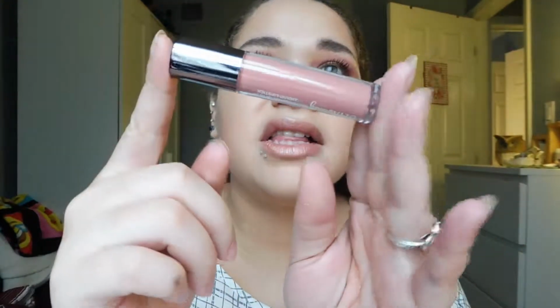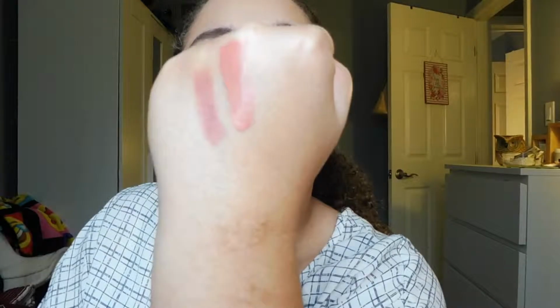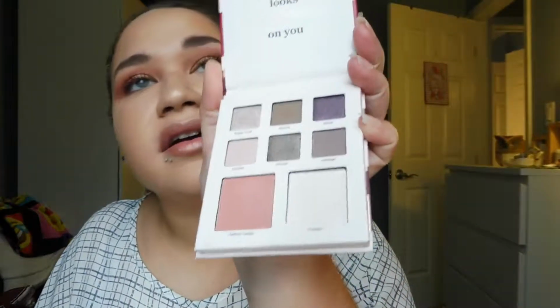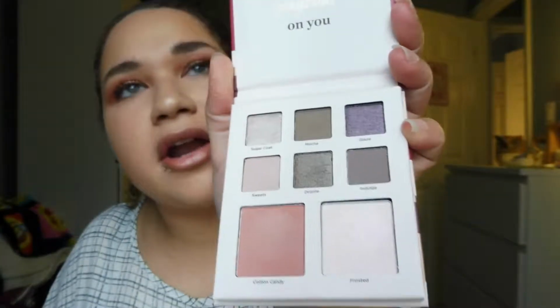So this is the color, and I'll swatch it for you right next to the darker one from earlier. So it's pretty. I like it. I don't know how it wears, but that's fine. And then they also gave me this little palette, which I don't really like these little palettes. I'll probably just gift it to someone else that might like it a little more. It just comes with a highlighter. I don't know if it's a blush or a bronzer, but either way, it's too light for me. And then 6 eyeshadow colors. It's really pretty, just not for me.